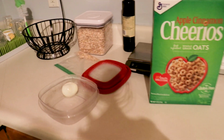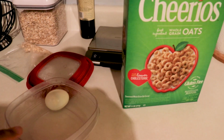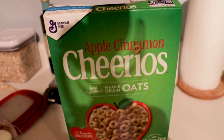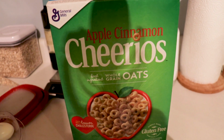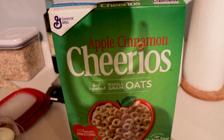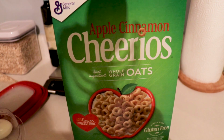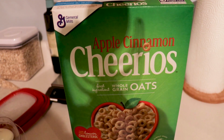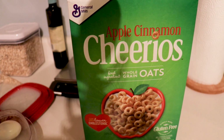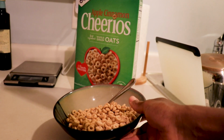All right, so for my post-workout snack, we're gonna do another boiled egg, and then we're gonna do some more cereal. Yeah, I know I'm going really hard on the cereal. I'm really on the cereal kick right now. So I'm gonna do another 56 grams or 2 ounces of cereal, and then I will get showered and all that stuff, and then make dinner in about an hour or so. I know you guys will probably want a review. I'm gonna give you guys a review on this cereal as well.